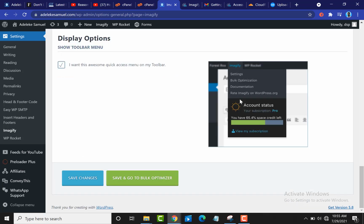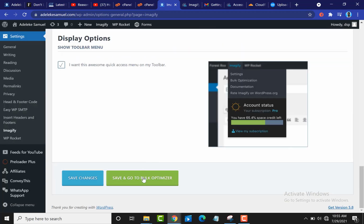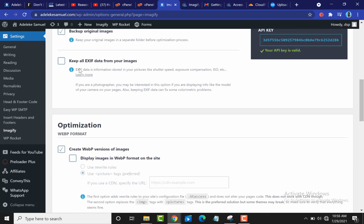You don't really need to bore yourself with too many settings. Just come to this. Okay, let me show you something. Make sure you check this auto optimize images on upload. What this means is it will automatically optimize every image that you upload, so you don't need to always do it manually. Do you get it now? So that is that about that.